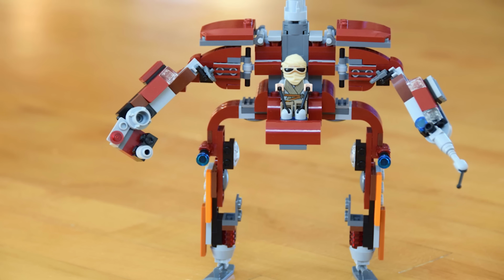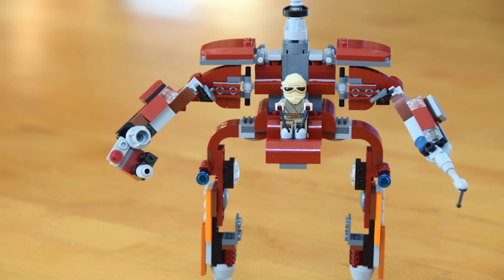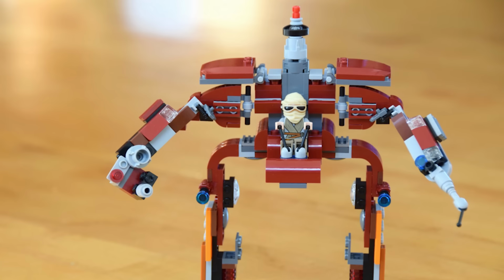I love this one, titled Exo Ray by Brick to Life. He actually used all 193 parts from the set Ray's Speeder.